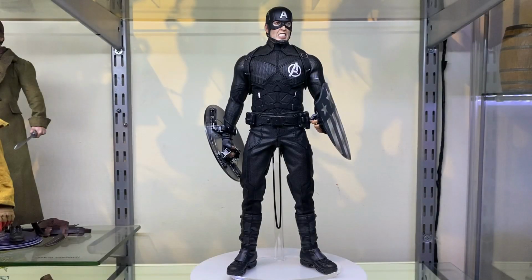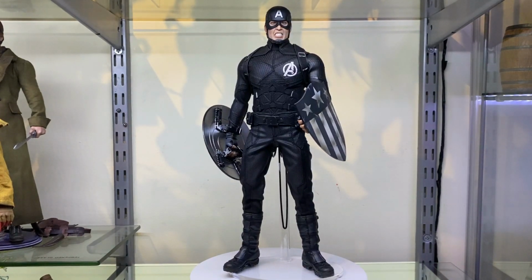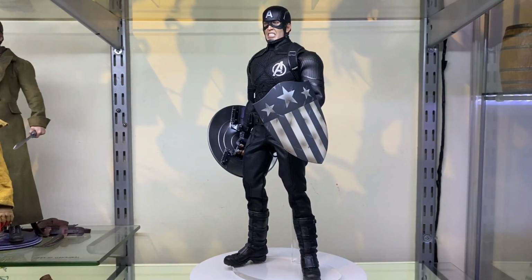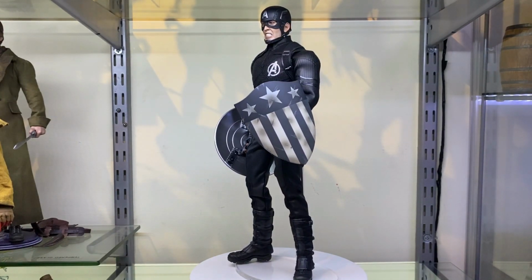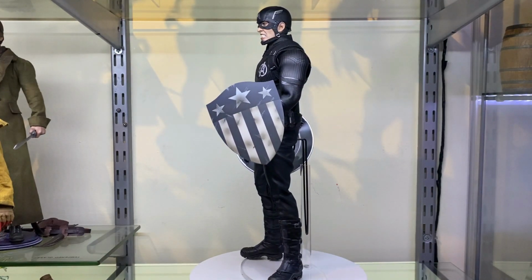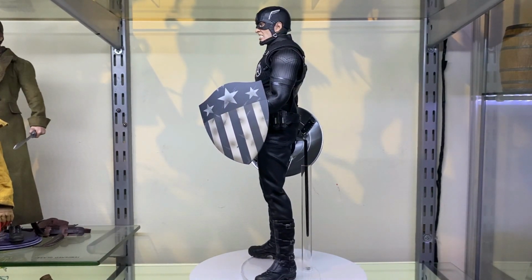In at number 7 is the concept Captain America figure. Utilising all of the techniques they had honed through several iterations of Cap, Hot Toys realised the concept art for Cap from Ryan, I really wish I could pronounce his last name's, Civil War design.